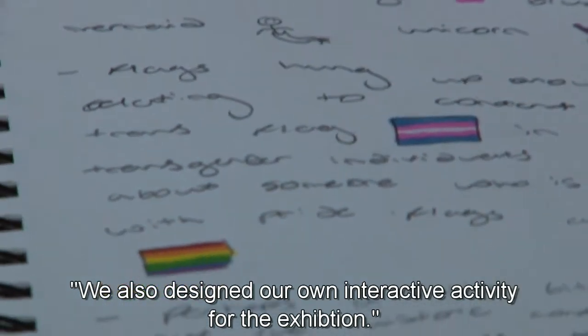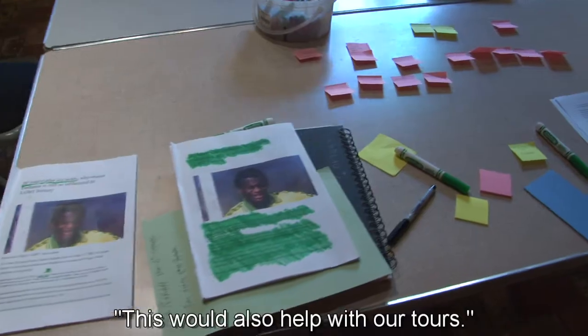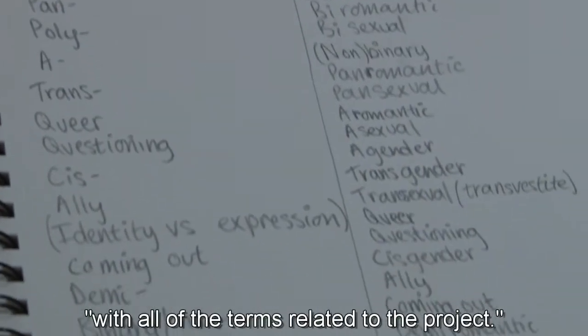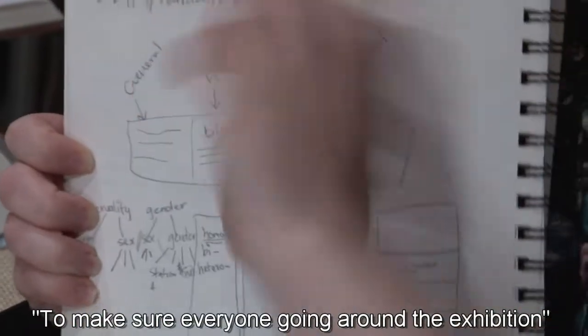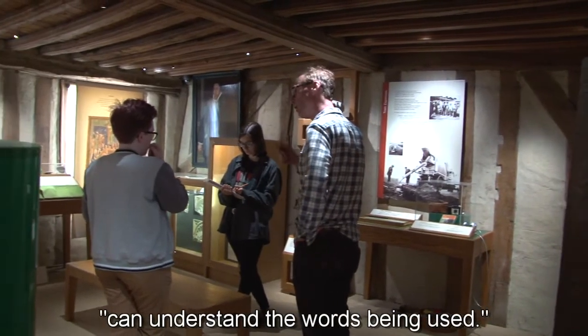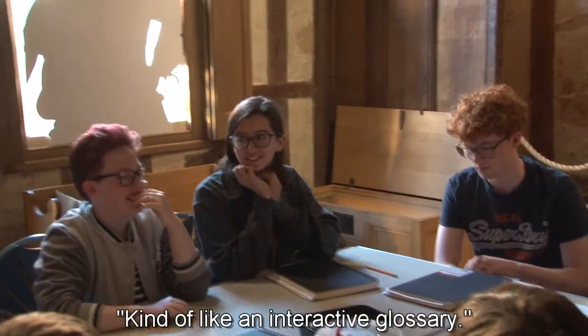We also designed our own interactive activity for the exhibition. This would also help with our tours. An interactive element to go in the exhibition with all the terms related to the project, to make sure everyone going around the exhibition can understand all the words that they use. Kind of like an interactive glossary.